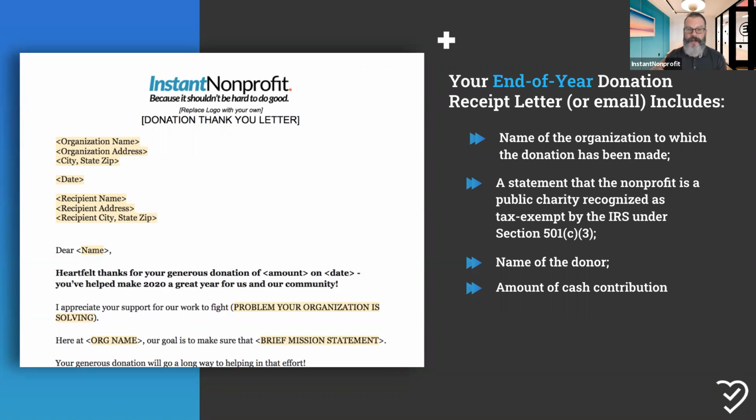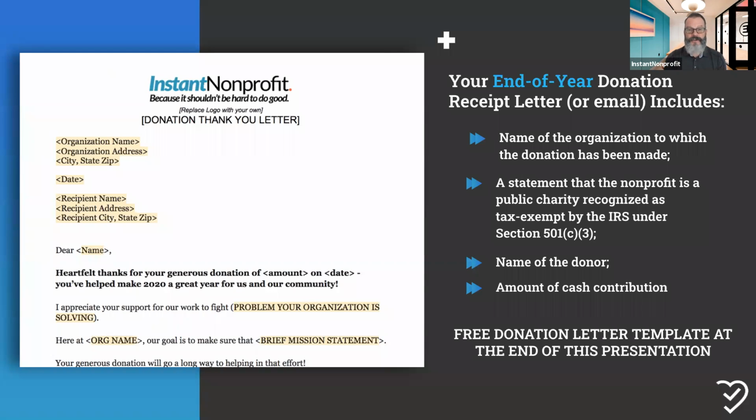Of course, the amount of the cash contribution is important. Now, if it's a non-cash contribution, there are a couple of other things that apply that we won't get into. But let's just say it's a non-cash in-kind donation, where you're given some material, some property, something of value. The value of the material should be on there, and that should have been provided by the donor. But the main thing is, when you get a cash, check, Stripe, or online donation, whatever, just put the amount of the cash contribution on there. Those four elements are the most critical elements to have on your donation receipt.